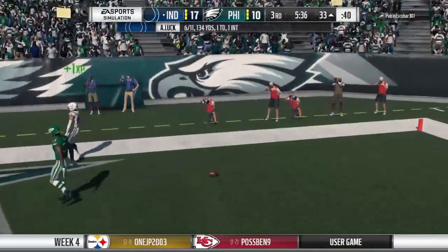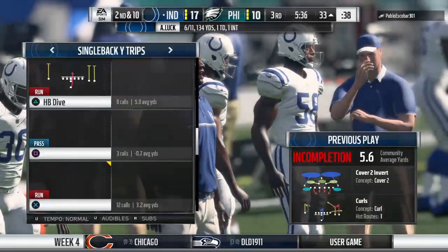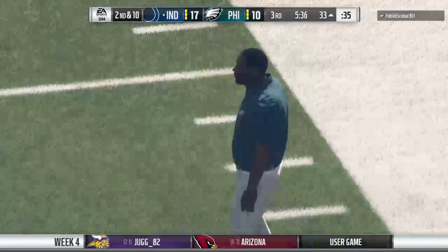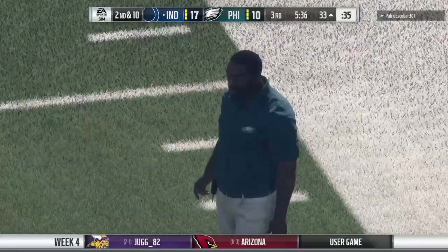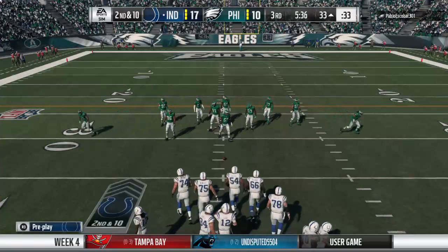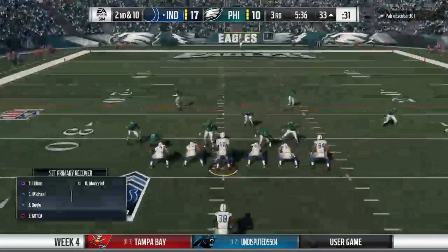And nearly picked it off. He had a chance to come down with that in the end zone, but it'll wind up just being incomplete. Not only did they drop what looked like an interception in the end zone, they blew a golden opportunity to shift the momentum. Second down now after the incompletion.